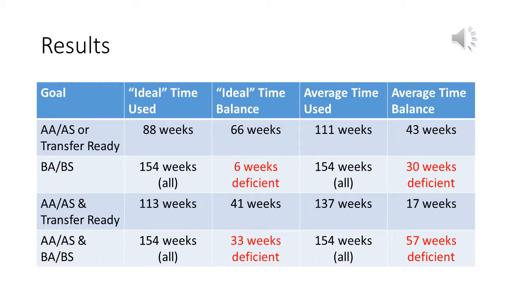Now, the last two columns are probably the most disturbing, and they're the ones that you need to pay attention to the most, because this is the average amount of time. This is the real time that's actually used. So if you're getting an associate's degree or you're planning on being transfer ready, when you're done at a community college, you only have 43 weeks left. And if you are in fact transferring in order to obtain a bachelor's degree, in the end you will be 30 weeks deficient. So that will be almost 2 semesters, 1 entire year that has to come out of pocket. And it gets worse if you plan on getting an associate's degree and transferring. Ultimately, in order to get a bachelor's degree and also get an associate's degree, you'll be 57 weeks deficient, which is 2 years that has to come out of pocket.